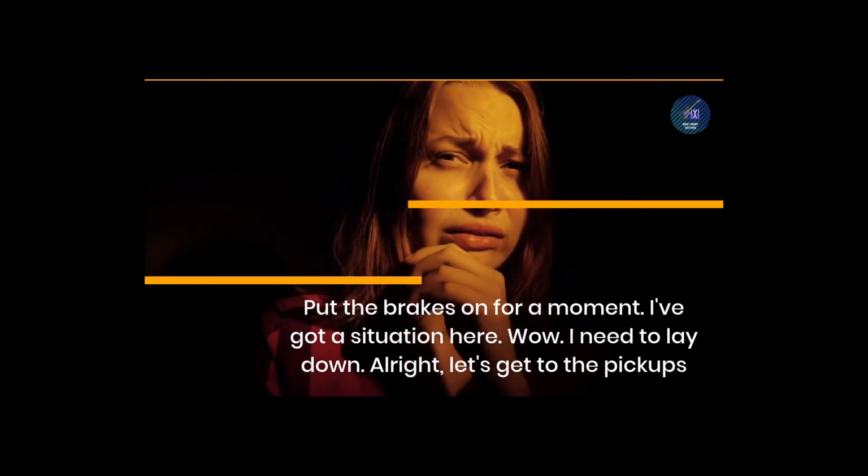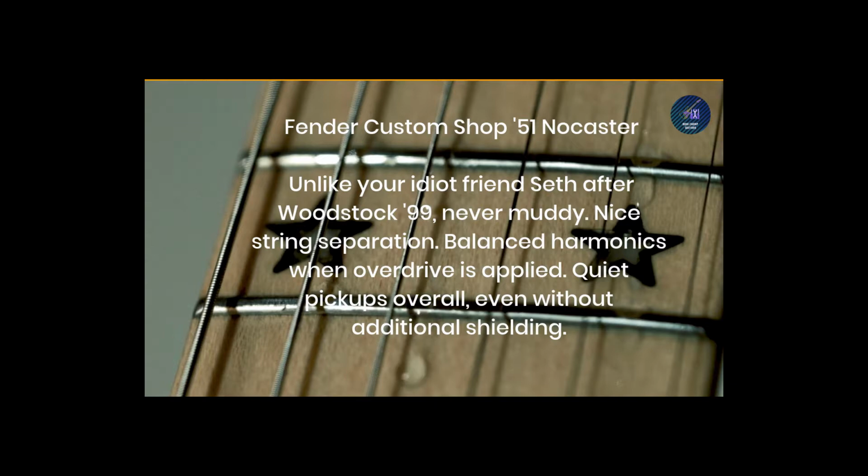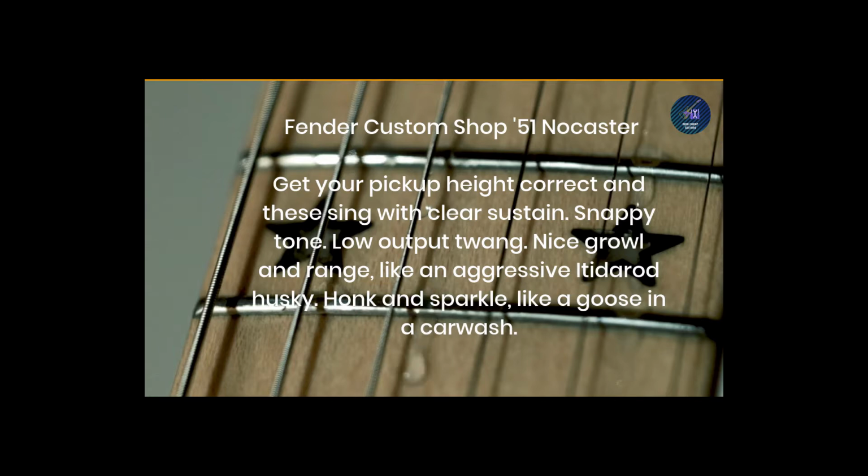Alright, let's get to the pickups. Fender Custom Shop, 51 Nocaster. Unlike your idiot friend Seth after Woodstock, 99, never muddy. Nice string separation, balanced harmonics when overdrive is applied. Quiet pickups overall, even without additional shielding. Get your pickup height correct and these sing with clear sustain.